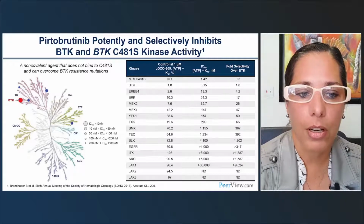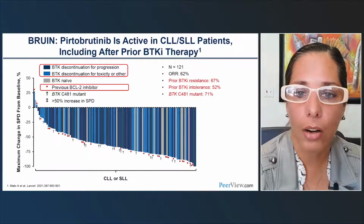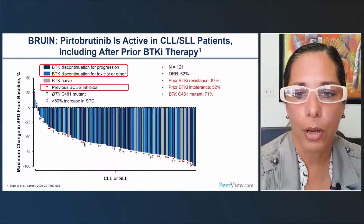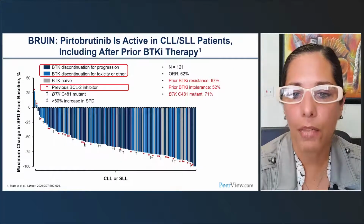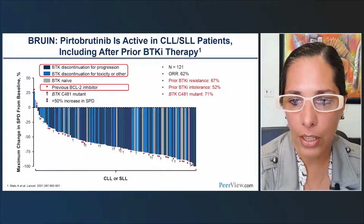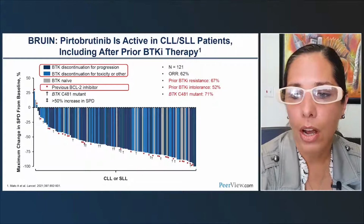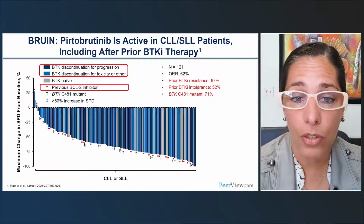And this was nice data that was presented at ASH and more recently at other congresses, looking at pirtobrutinib in CLL. And you can see in this patient population that many of them had discontinued for progression. Some of them had discontinued for toxicity, but in terms of progression, the prior BTK resistance was in more than half of the patients on this study.